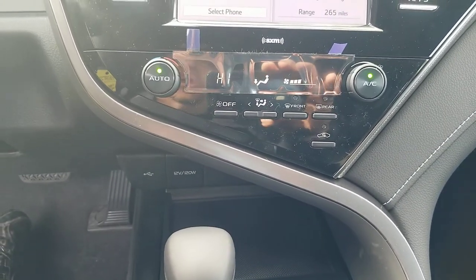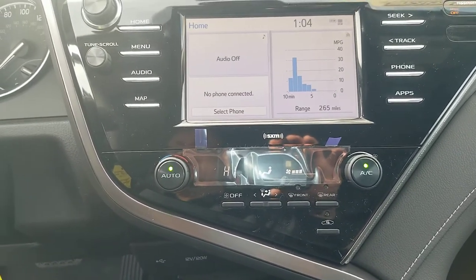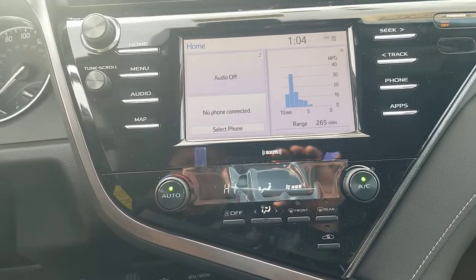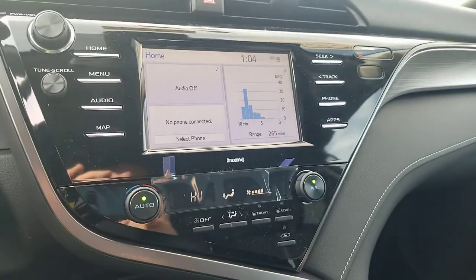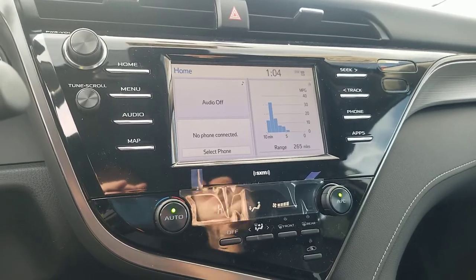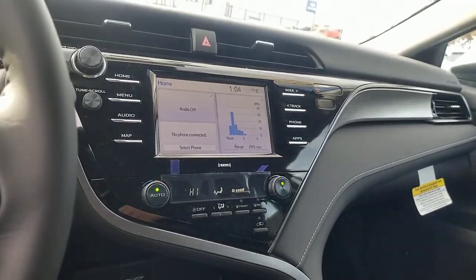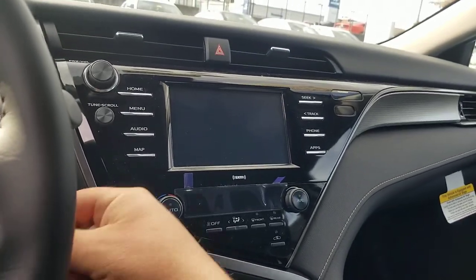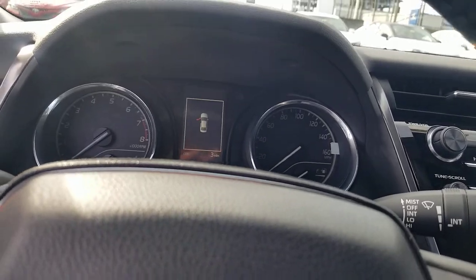Now you do have the ability with a package to have blind spot monitor on the SE. This particular one does not. This is, like I said, more of your base level when it comes to the SE. So like I said, you have the L, the LE, then the SE. This is the lowest level of the SE, so kind of giving you what the minimums would be with your SE. Also, you have your 4.2 inch screen there in the center. On the higher levels, that does get a little bit bigger.